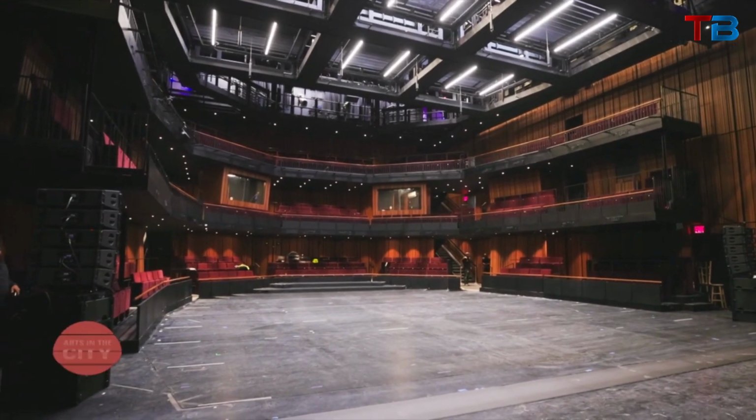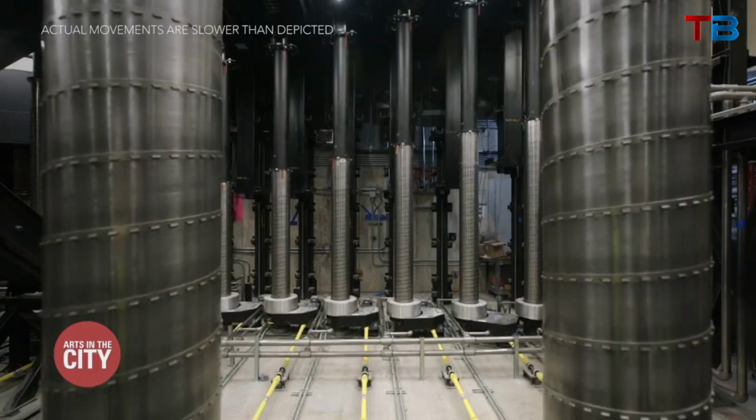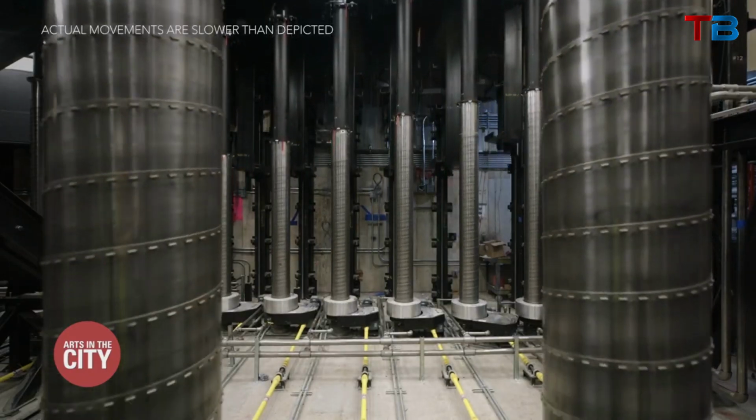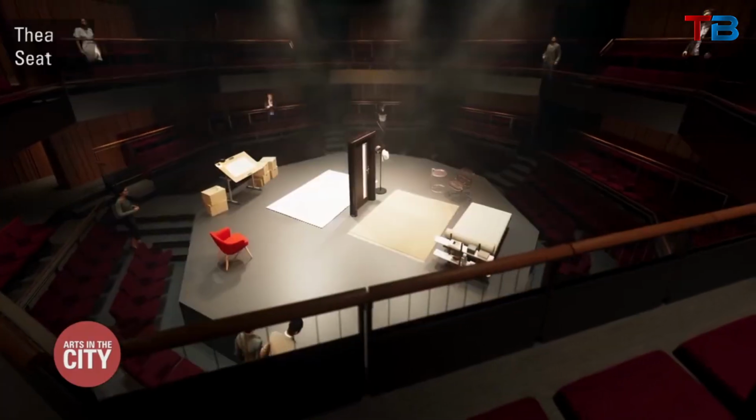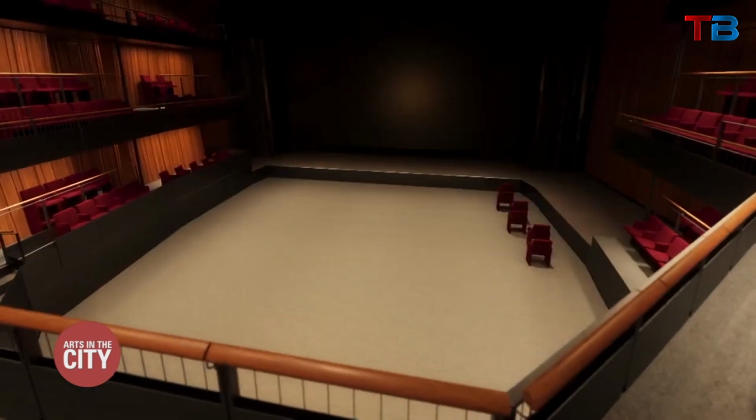Just as dancers learn to use their environment as part of the choreography, the versatility built into the Perelman Center allows artists to incorporate the space itself into their work. Experimentation and unexpected interactions are in the venue's DNA.